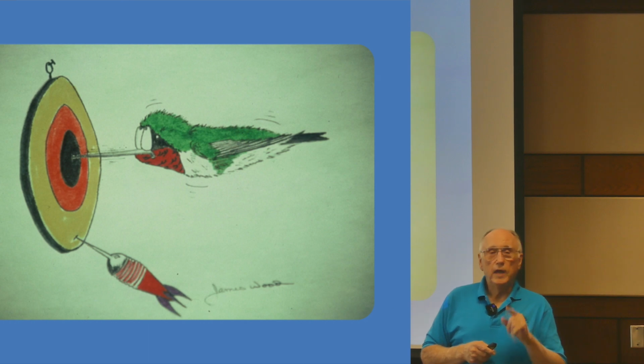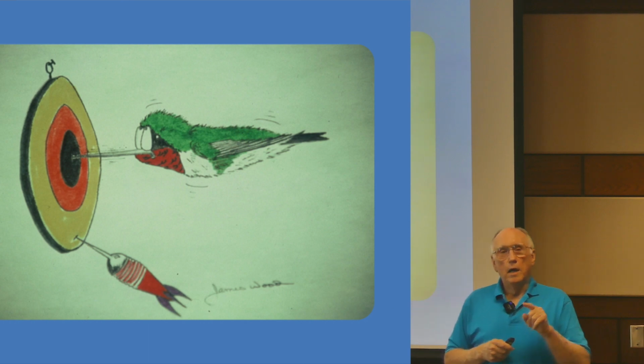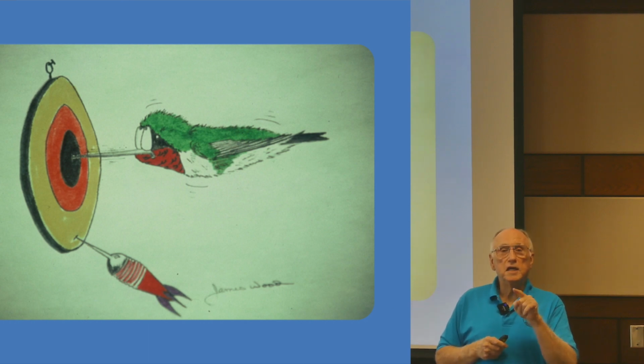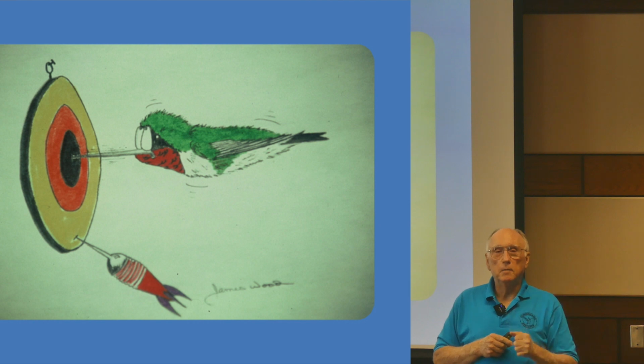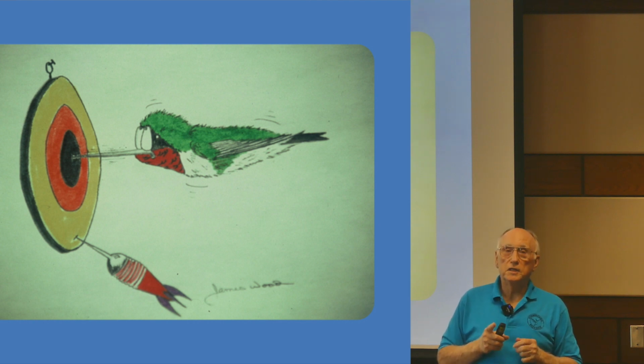Now, with that bill, some people think that's like a needle at the end of their bill. And I get people that are amazed that I'll stick my hand in a trap and take them out. But that bill is actually very fragile and it breaks very easily. So they're not going to stick you like that.